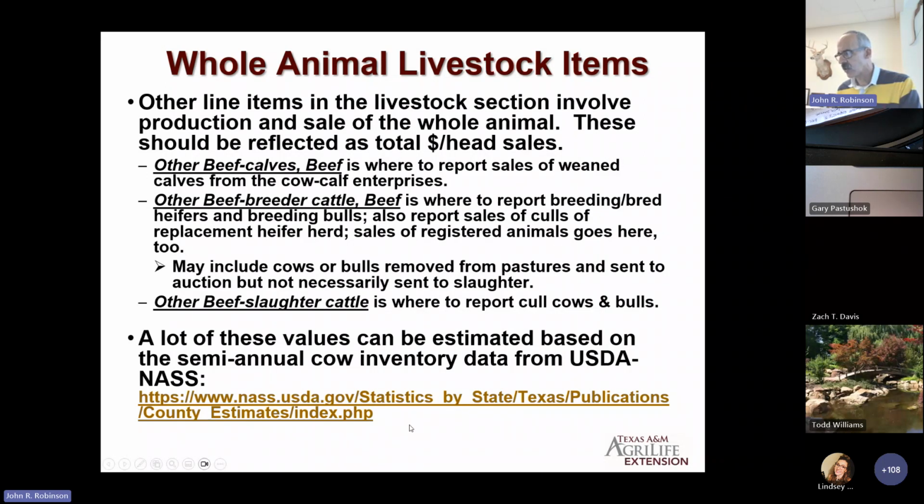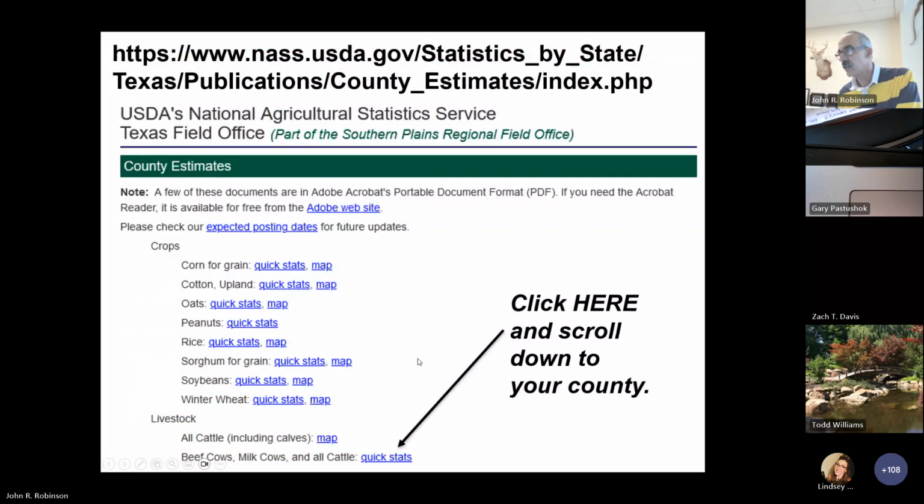I'll dwell on that just long enough for folks to get back to it and understand the procedure when they're looking at the recording. But if you go at the very bottom here, go back to this USDA data source, the Quick Stats source, and down here at the bottom, there's the bottommost link. It says beef cows, milk cows, and all cattle. If you click on that, it'll take you to the cattle inventory data, which is, I believe, twice a year, January and July. There's a published estimate of the number of cows and the number of cattle in your county.